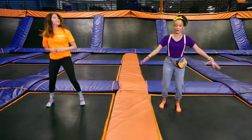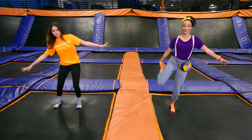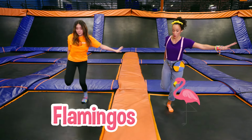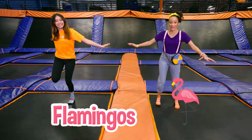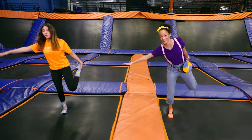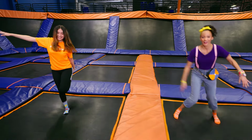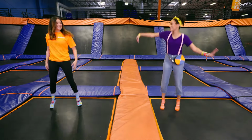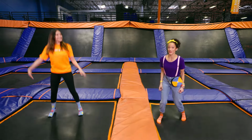Yeah. How about we grab our foot? You have to have really good balance and stretch your leg that way. Like flamingos. Exactly. Try your other foot. Whoa, okay. It's a little wobbly on this one. Okay, perfect. Ooh, my legs feel nice and warm. My arms are stretched out. I think I'm ready for the obstacle course.